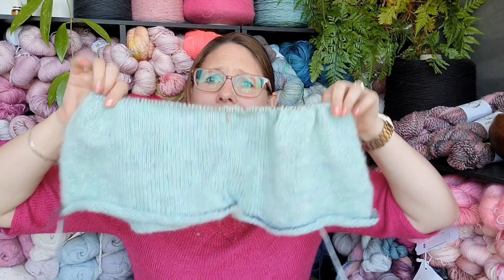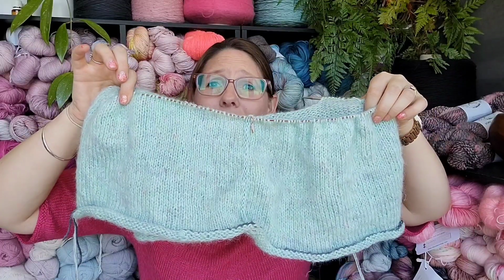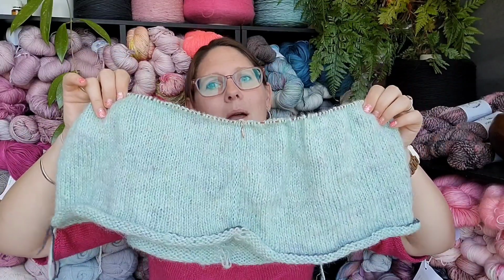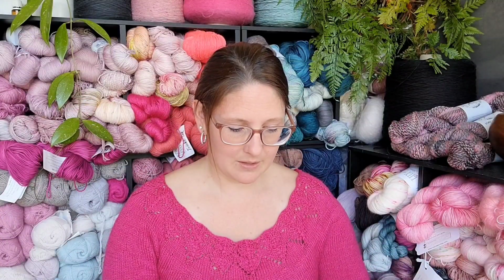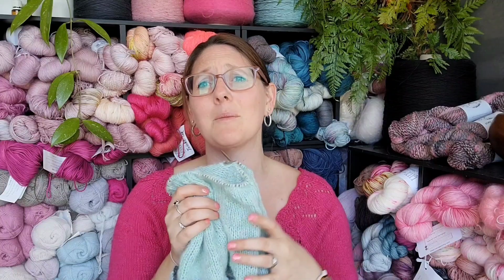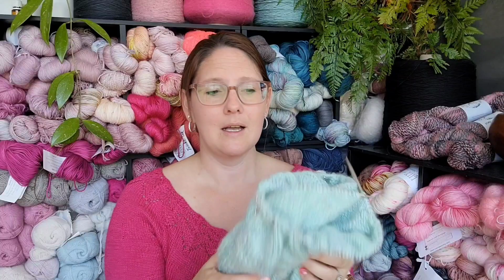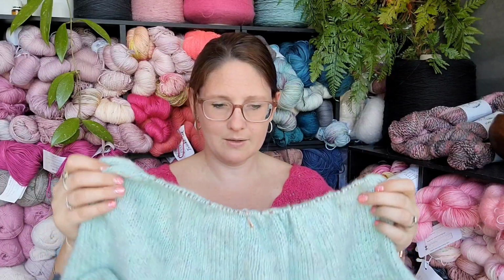Yeah. Here we go. It looks the same as it did last week. I maybe have put a couple of rows on the body, but that's it. I'm at the point now where I can split for front and back. So as soon as my Lento is off my needles, this will be my main project. I will not be casting on anything else, which is sad but necessary to get this underway. It's a drop shoulder. It's called DUOTONE.